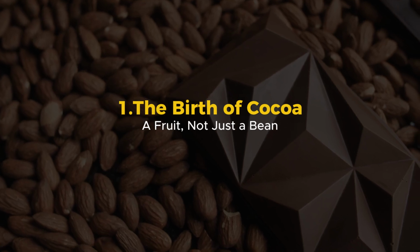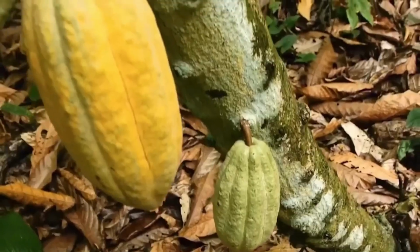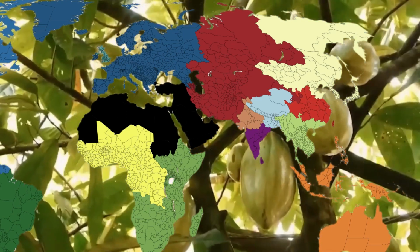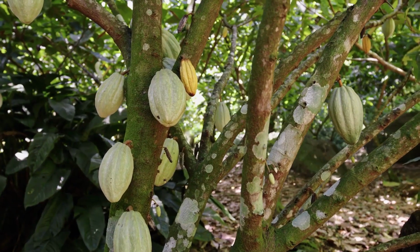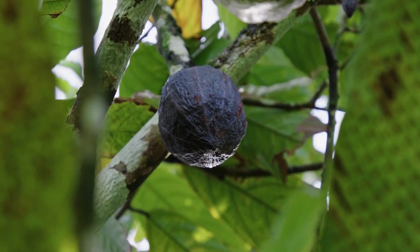1. The birth of cocoa. A fruit, not just a bean. Chocolate doesn't start in a factory. It starts in a jungle. Deep in tropical regions like West Africa, South America, and Southeast Asia, there are special trees called cacao trees. These trees don't grow nuts or ordinary fruits. They grow something unexpected: cacao pods.